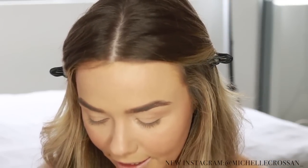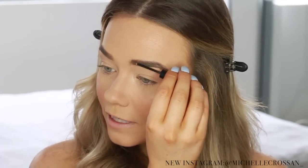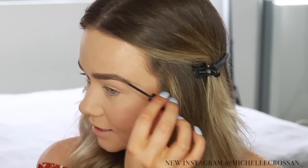I'm such a klutz. That's the brows done, and now I'm just going to set them with Benefit GimMe Brow. This is if I'm feeling fancy again. If I'm just running errands, I'll just use GimMe Brow. If I'm being lazy, I'll just use the pomade if it's like a makeup look. This varies day to day, depending on Michelle's level of laziness, I guess.